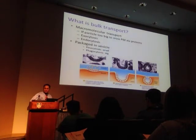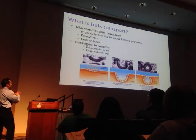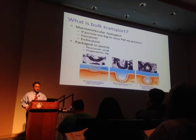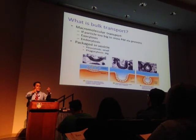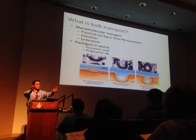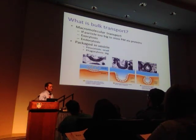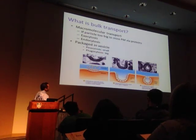Okay, our last slide, and then we'll break for the day. Bulk transport. If a macromolecule is too big, you actually have to use a facilitated endocytosis or exocytosis. Endo brings it in, exocytosis puts it out. If it's large, we usually call this phagocytosis. That means cell eating. If it's a smaller molecule, we call it pinocytosis. That means cell drinking.